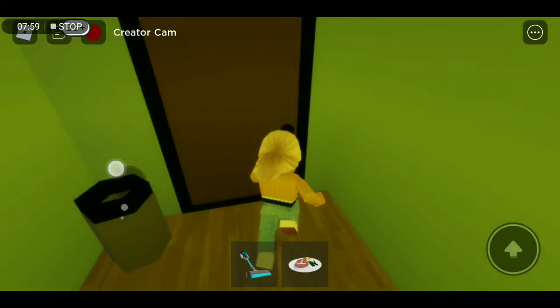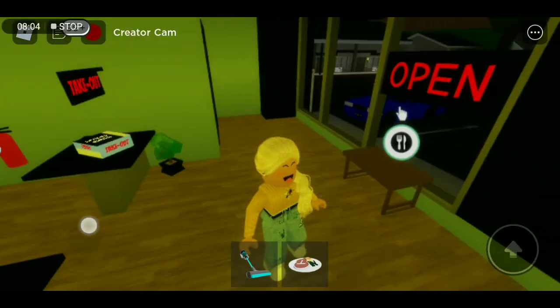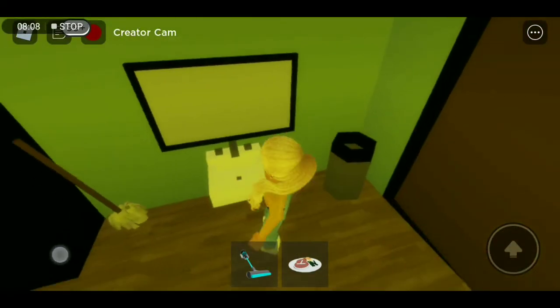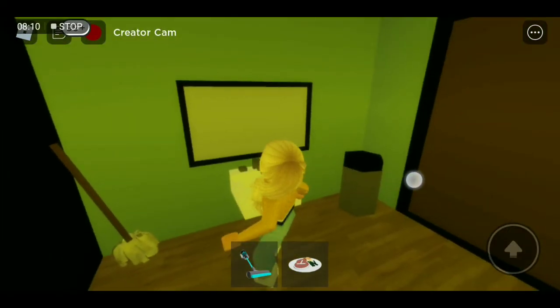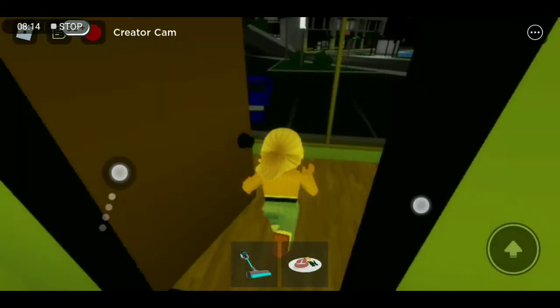Oh my gosh, this bathroom is also so clean. You know the bathrooms in what do you call it? In Bloxburg, those bathrooms were actually really dirty. This bathroom is actually quite clean. Like, even my hair looks so good. This bathroom is so clean.